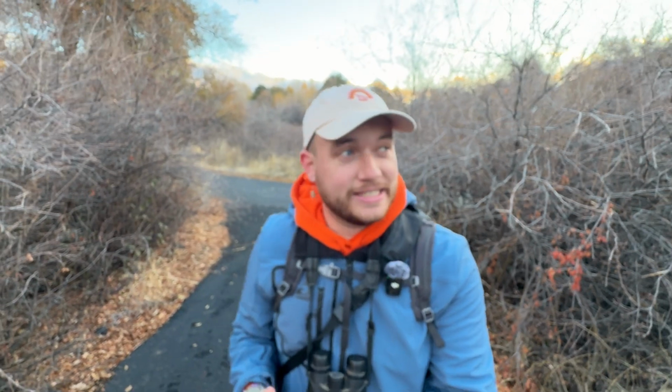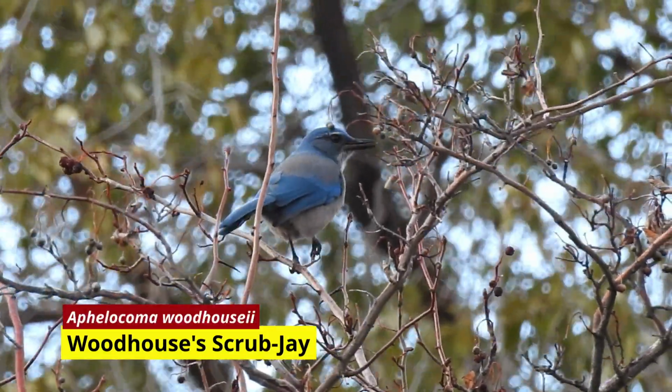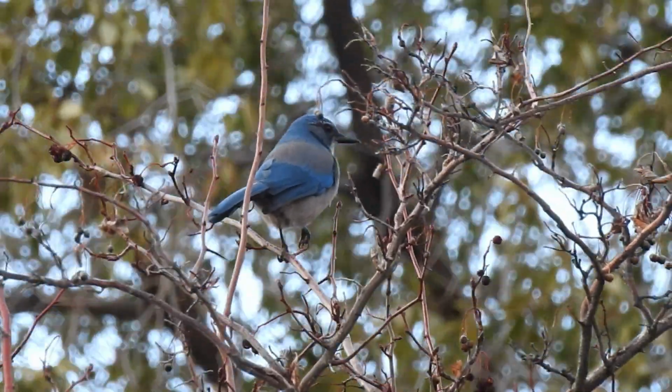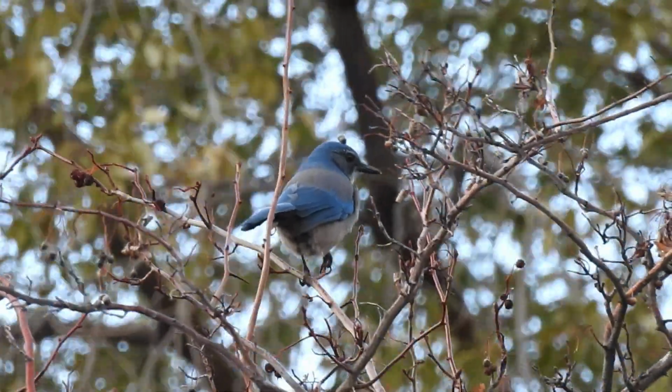Let's see what other birds we can find before the sun goes down. I picked up 2 exciting species just because the shots are so good. I picked up a Woodhouse's scrub jay. Looks absolutely amazing with that vibrant blue coloration on it. Just a beautiful bird overall and one of Utah's staples for sure. So super happy to pick up that bird.